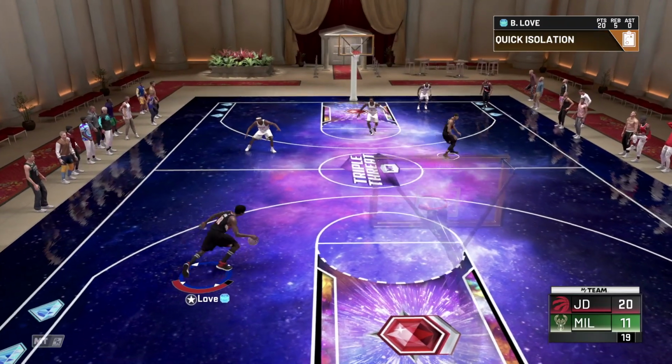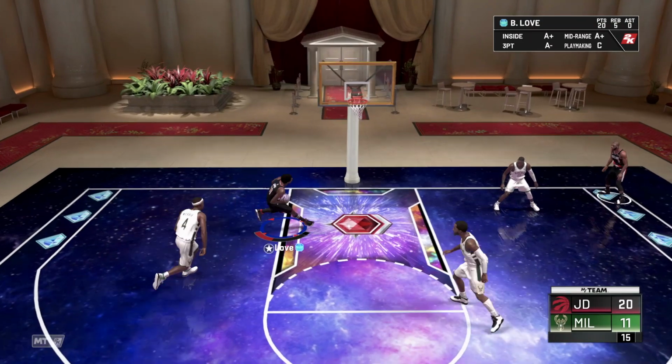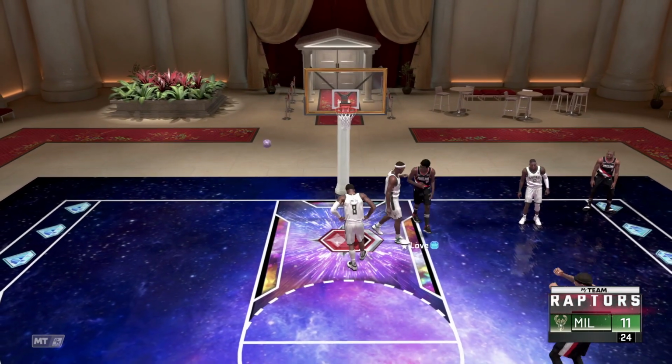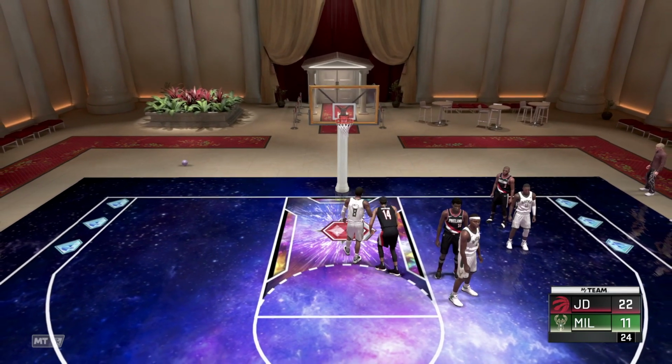Alright, it is time to get the final bucket of the game. The final bucket with Bob Love as a diamond card. And we are on our way to getting our first Pink Diamond Evo card of the year. Super happy with that. So there we go, that was an easy game.